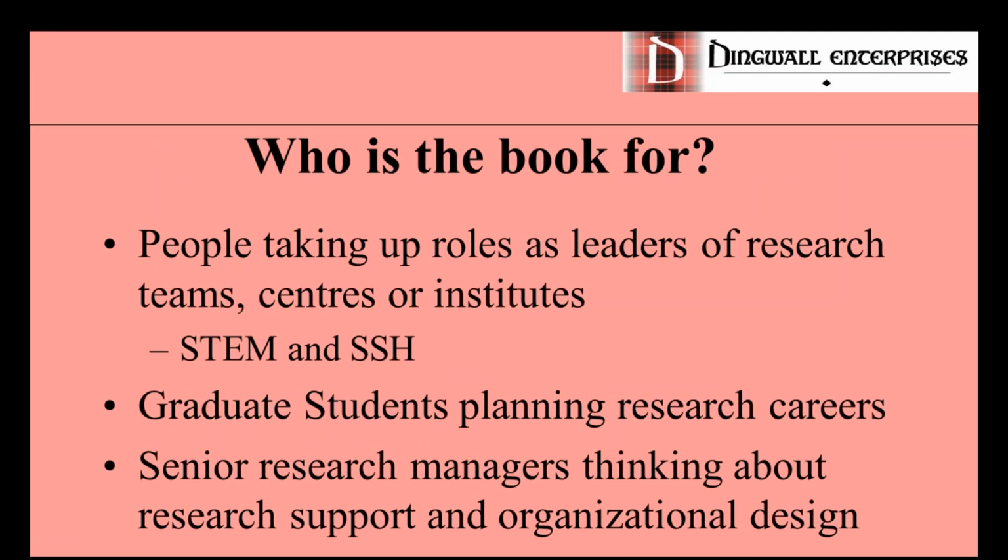Well, what we're recognizing is that increasingly people are taking up roles as leaders of research teams, centers or institutes. And that applies whether you're in science, technology, engineering, medicine, or whether you're in social science and humanities. There's quite a trend to, I think, perhaps a greater separation between teaching and research roles in universities, towards the concentration of research in larger units, which present a different kind of management challenge to the individual PI and a couple of graduate students and maybe an associated research fellow that might have been the case, particularly in social sciences and humanities until quite recently.